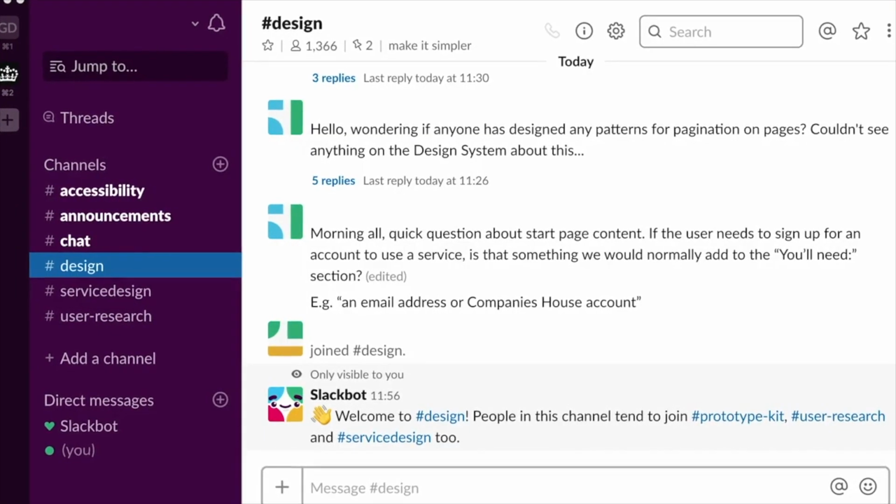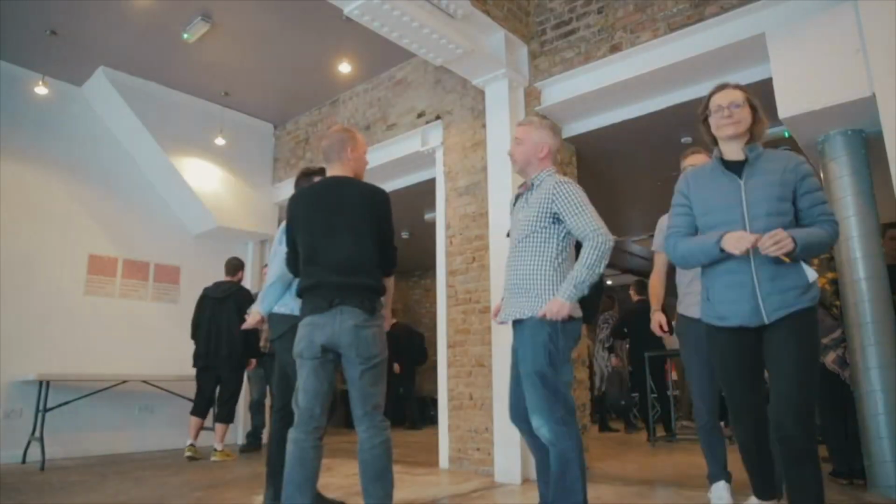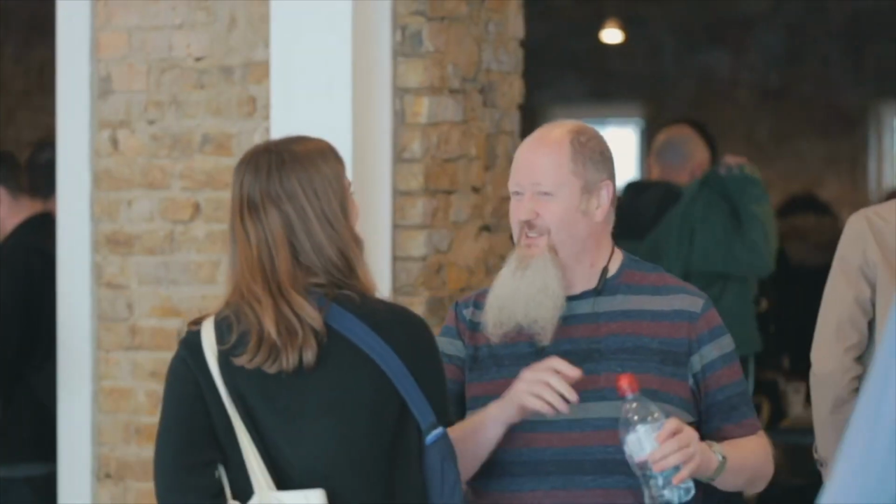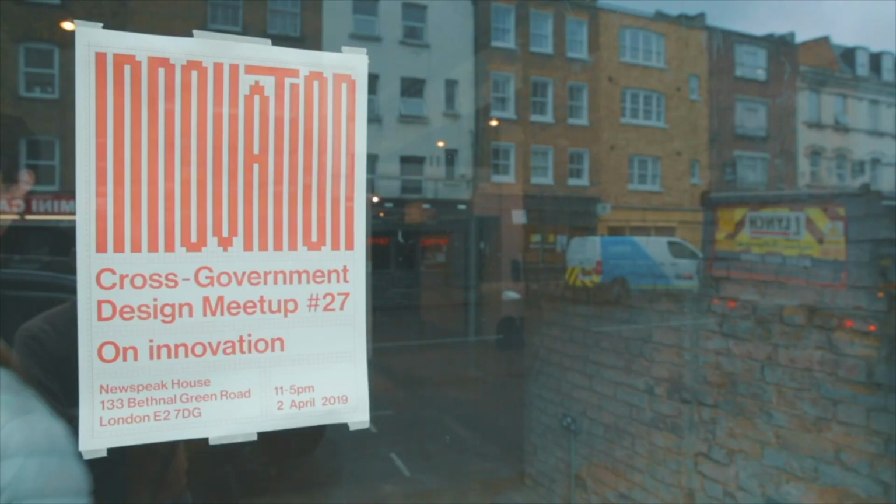You can also join Slack, sign up to newsletters to find out about events and training, and then you can go to cross-government meetups that happen all around the country. Well, this is the Cross-Government Design Meetup. I think it's number 27. Really exciting event. People come from all over the country and they hear about what's going on in all the departments. Then there's some presentations that are deep dives into particular themes. Today is innovation. I'm really looking forward to that.